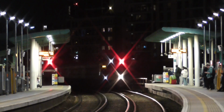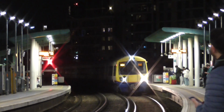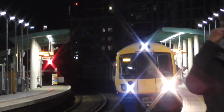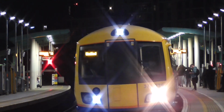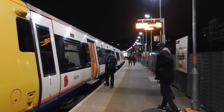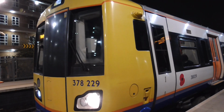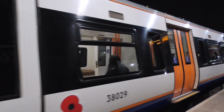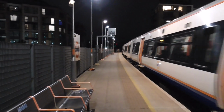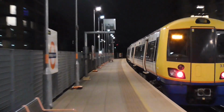Okay, and we have a service going to Stratford from Clapham Junction. Yep. 378229, catch the entry parts. Okay, and now departing is 378229. Cheers. That's for me, a service to Stratford, with a nice toot from the driver, so thanks very much. Appreciate that.